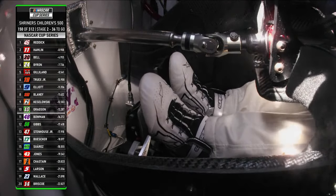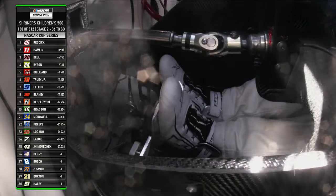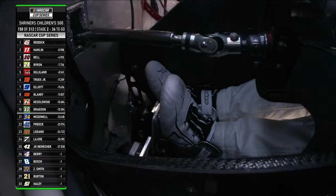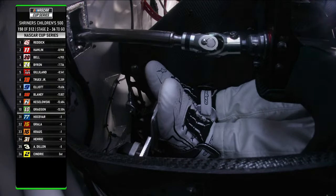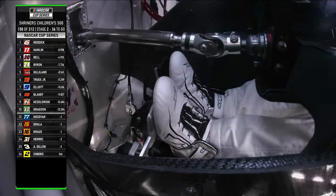Jamie? One of the best looking paint schemes out there, Mike. Best Friends Animal Sanctuary. They save thousands of animals across the country year round. They've got dog prints all over it. But as far as how it's handling, it's pretty good. He's been methodical here. Started 25th. They made some good adjustments and he's working his way forward at what he calls his home track.